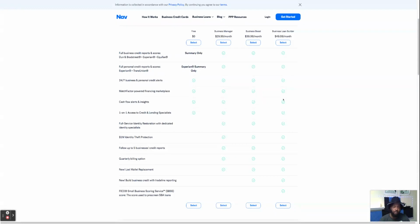So I advise everybody to take advantage of this business boost here. And additionally, this business loan builder gives you an additional score, the small business score service. That is an additional service that you will get for signing up for the $49 plan. But all I suggest is the $39 plan. So go to nav.com, sign up, make a free account, and then go and add the boost for $39.99. And I promise you, you won't be disappointed.